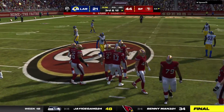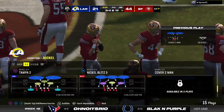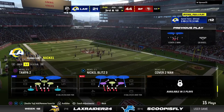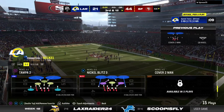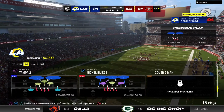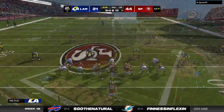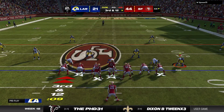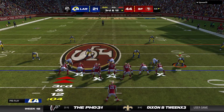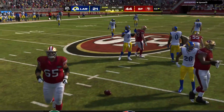And they will take a knee here. And they'll indeed take a knee.